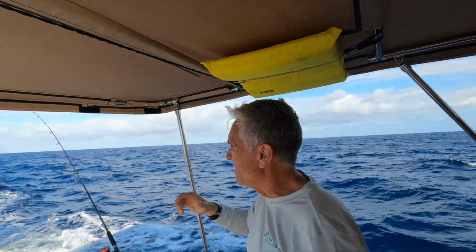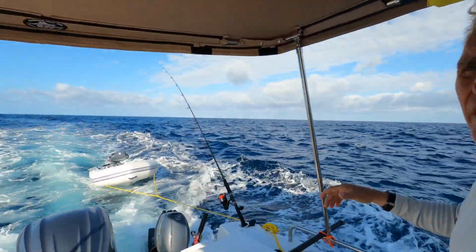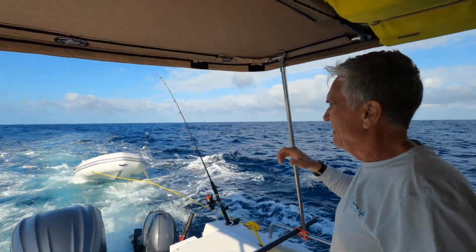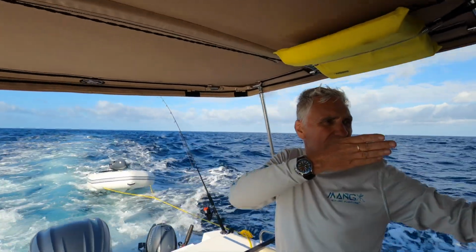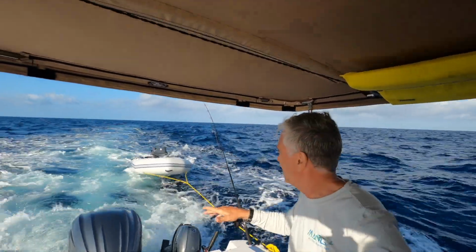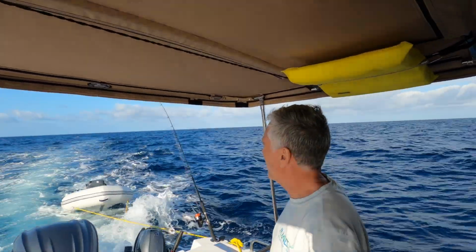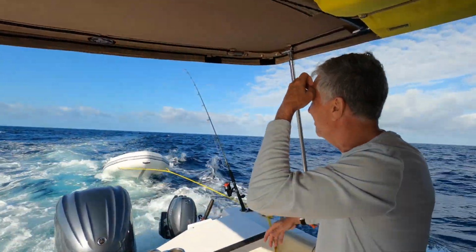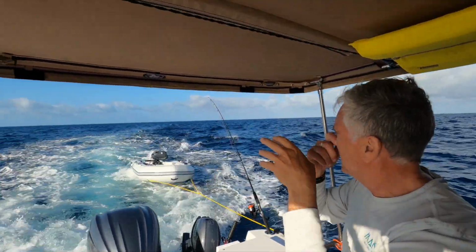Another rod holder up. It's hard on the tender right now because we have it really close and we're kind of quartering into these big waves. Once we get going, we're gonna start riding the gullies of these waves pretty soon, and it's gonna ease off on the tender. So now we have 3 lines out.